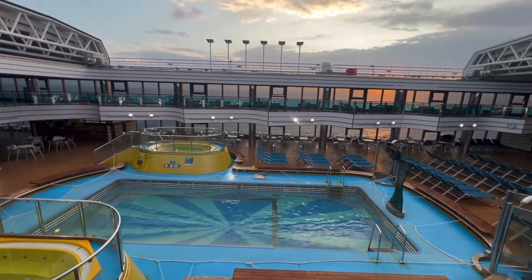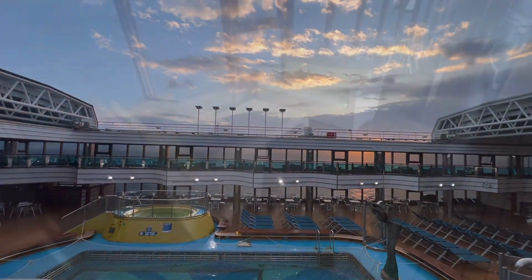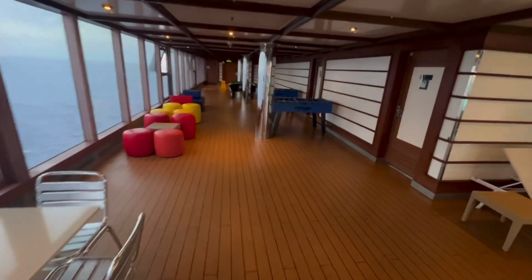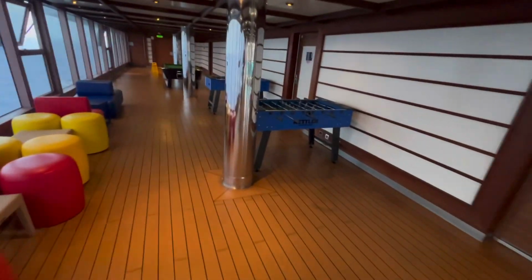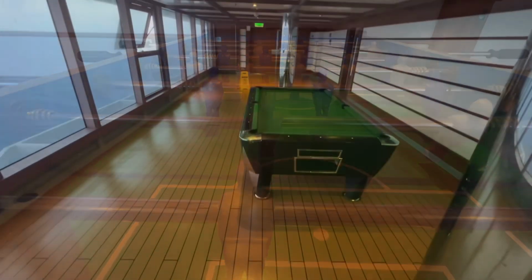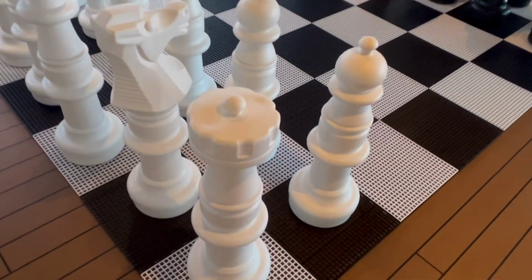Back outside on Deck 10 is the Lido deck. Now we're up on the second story, and here you'll find areas for sitting and relaxing. You'll also find a foosball table, which is kind of fun to play. You'll also find a pool table and a large chess set located on this deck.